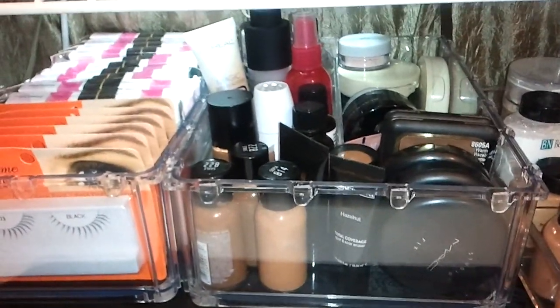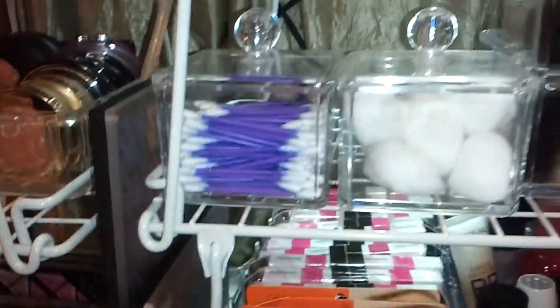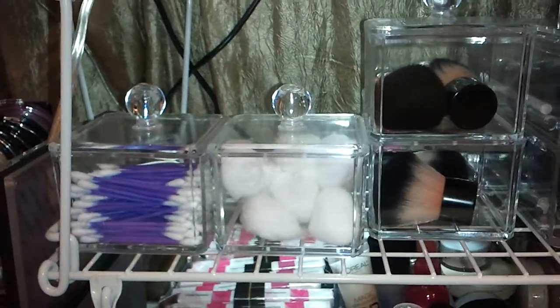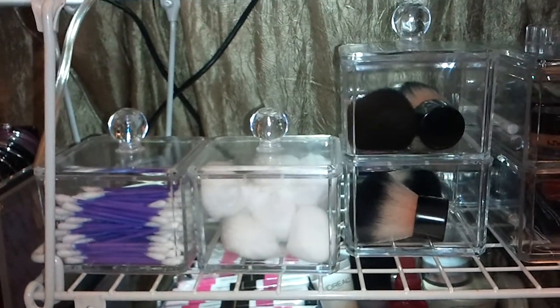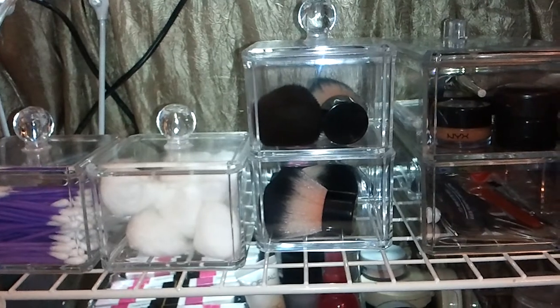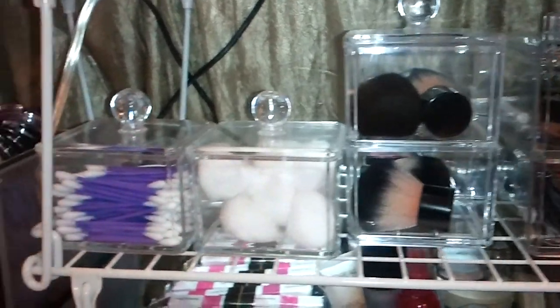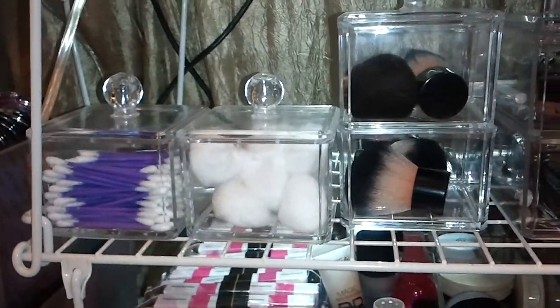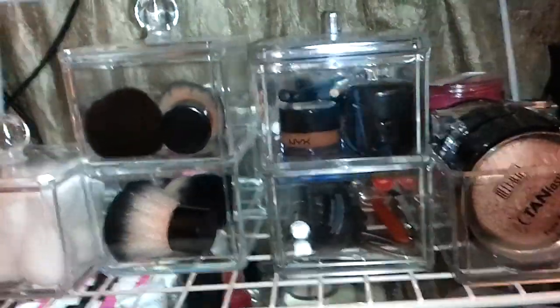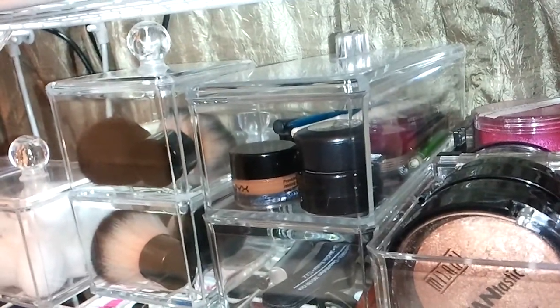You guys can get a good idea of what I have in here. Right here is lashes. Up here is Q-tips in these containers, and these containers I picked up at Ross. You can get a stack of 3, and they come with one lid, and they were like $3.99, and the single ones are like $2.99. They come in a little bit larger in size, and I'm not gonna pull this out because it's really noisy.